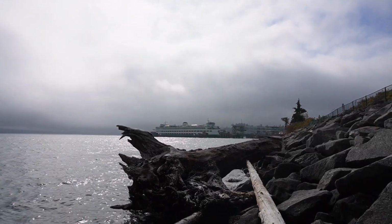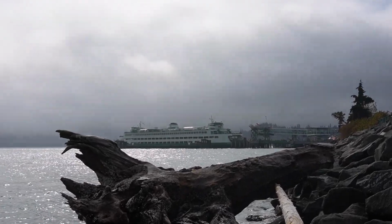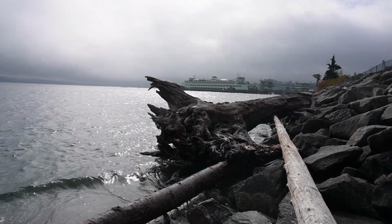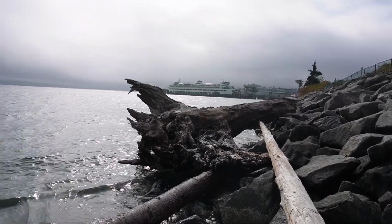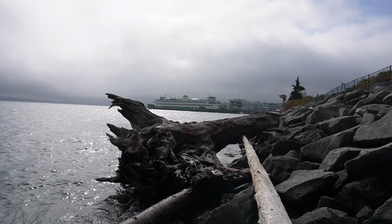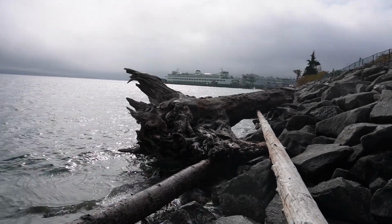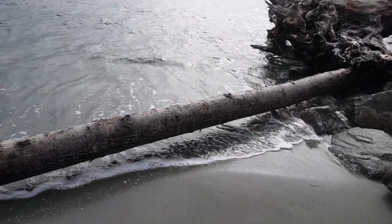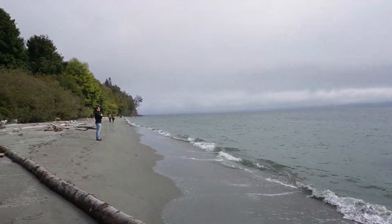Our ferry going back to Edmonds has just arrived in the distance, but I wanted to show this huge tree base that washed up on the beach. Look at how ginormous that is. Can you imagine that just rolling through the water and then coming up on shore here? I think that's pretty sweet. So we're gonna have to head back to the ferry.